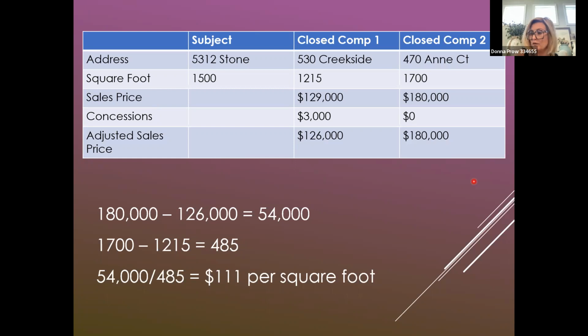So I must be doing it wrong. What you got? Well, what I did was found out what they sold for per square foot on each one, and both of them were like 105, one of them was 105.88 and one was 106.17 per square foot. And then I just multiplied that times 1,500. And what did you get? Well, I came up with a sales price possibly of 159,255.